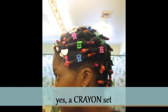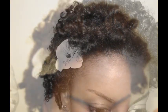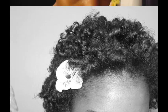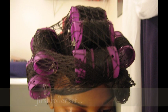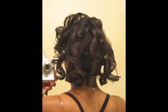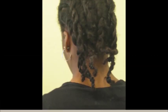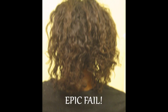I started in college using crayons. I had to air dry it, but it was so short that I could just sleep on it and it didn't really hurt. And I loved the way it looked, but I didn't do it very often. A lot of people thought it was very drastically different, but I did roller sets. Not the most adept at doing roller sets, especially on a wet set. It's kind of hard for me to do. But it was different, it looked like I had lots of body and length, and I tried a flat twist out. Not very good at flat twist outs or cornrows or anything like that, and it was an epic fail.